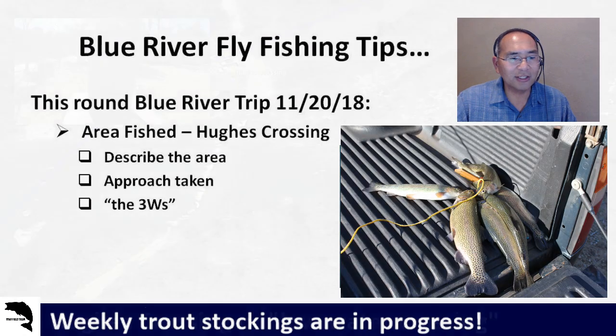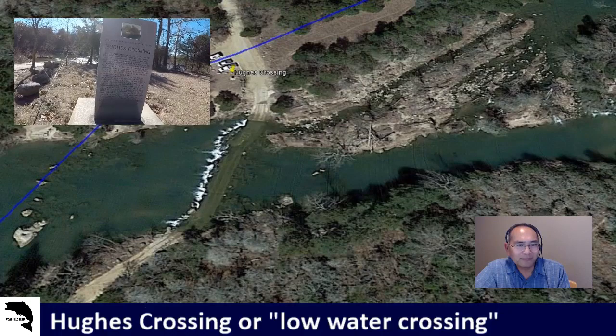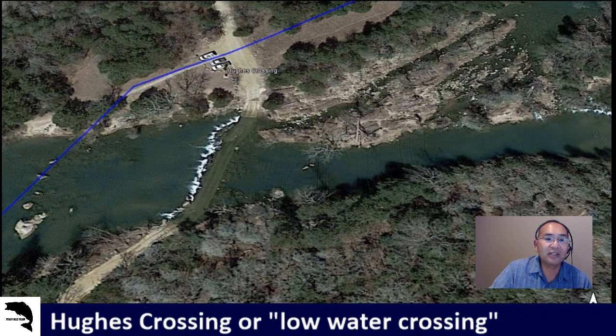So, an area overview. It's a beautiful day here on the Blue River, over here at Hughes Crossing. We'll go check out how the action's going shortly, so wish us luck. In that inset video that you saw, you'll see right here that marker. The next shot is where we come up to this location, and you get a view of this side creek that was formed recently from a lot of the floods, and some of these trees are gone now, and some of this bank. But bottom line, it's still fishable.